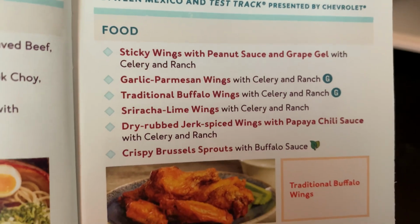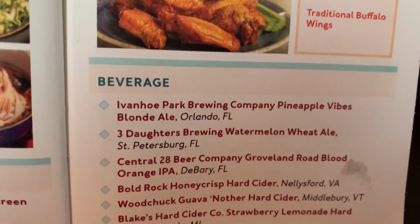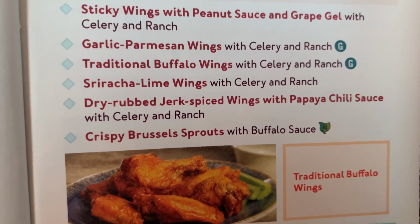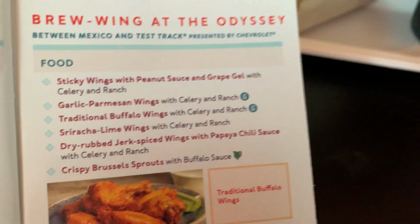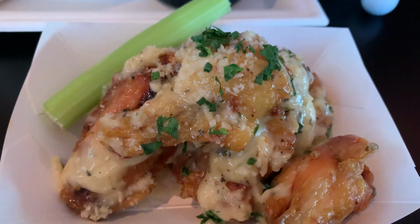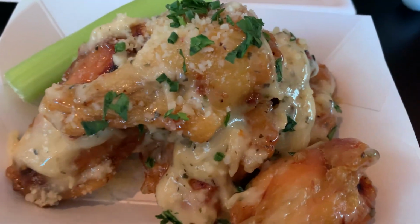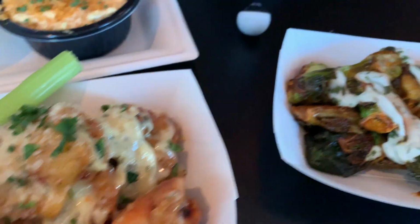But here they are. Let me show you the rest. That's their buffalo. And they also have the crispy Brussels sprouts with buffalo sauce, which I'm hoping they're like polite pig. But here they are. This is the garlic parmesan wings, and they look yummy. And here is the Brussels sprouts.